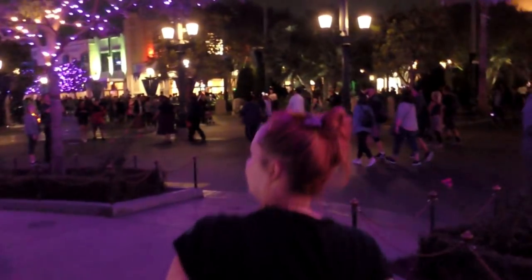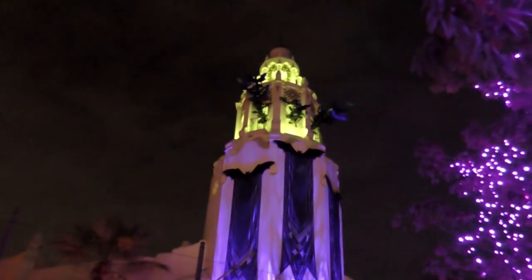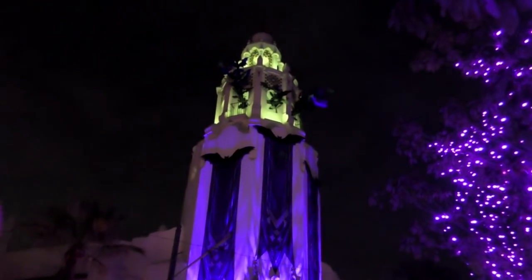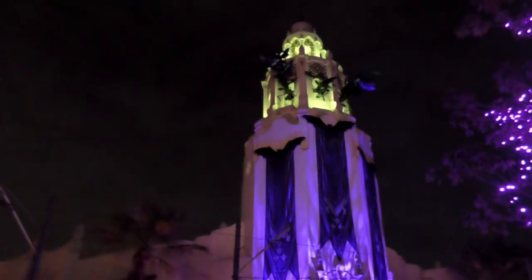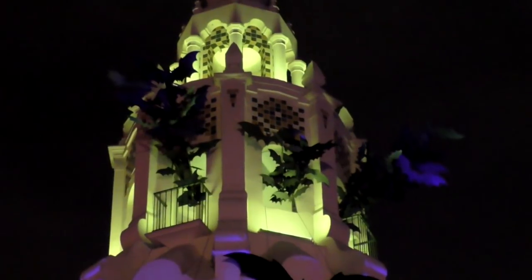Right now that's playing, that is Edward Scissorhands. Yeah, that's Tim Burton, Danny Elfman. So they're just playing random Danny Elfman and Tim Burton music here in DCA. And that's Oogie, obviously. I had asked the question, the concept art showed bats coming out of Carthay Tower, and I said, are they going to actually have bats coming out of Carthay Tower? There are bats coming out of Carthay Tower.